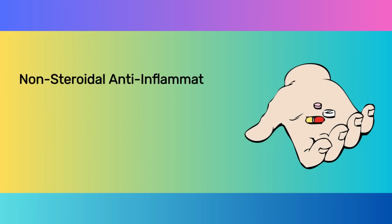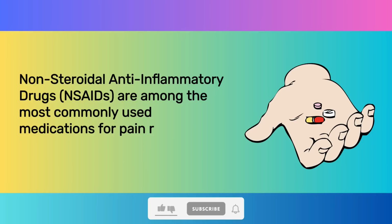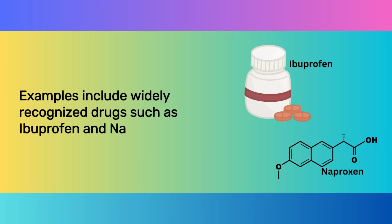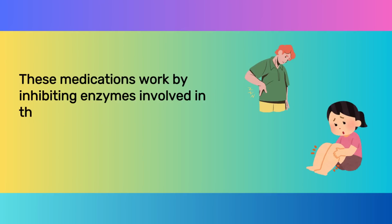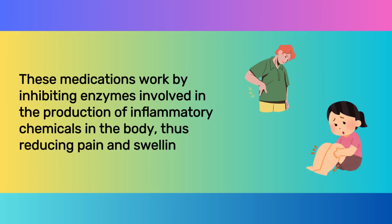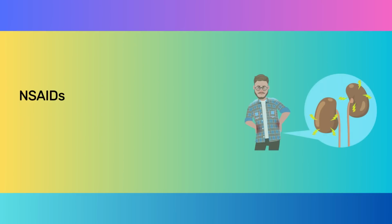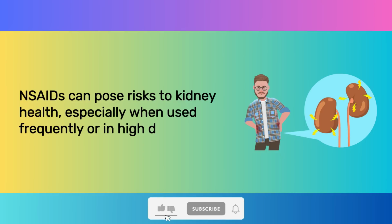Non-steroidal anti-inflammatory drugs, NSAIDs, are among the most commonly used medications for pain relief and inflammation control. Examples include widely recognized drugs such as ibuprofen and naproxen. These medications work by inhibiting enzymes involved in the production of inflammatory chemicals in the body, thus reducing pain and swelling. While highly effective for managing everything from mild headaches to chronic inflammatory conditions, NSAIDs can pose risks to kidney health, especially when used frequently or in high doses.